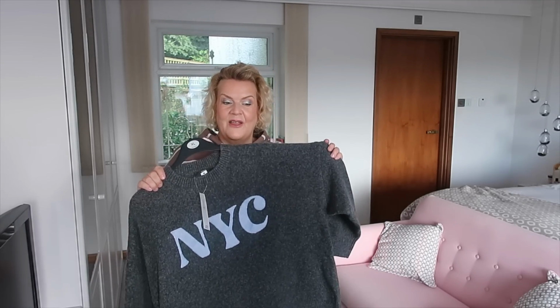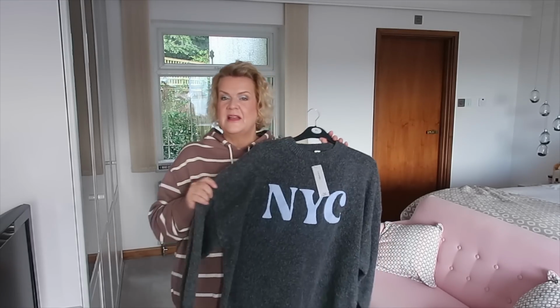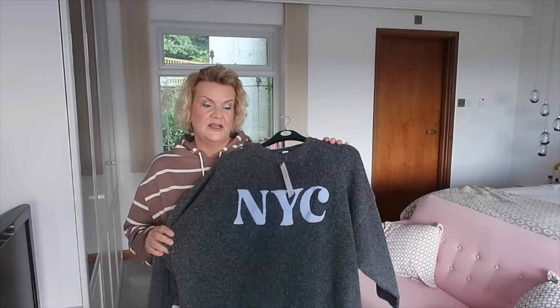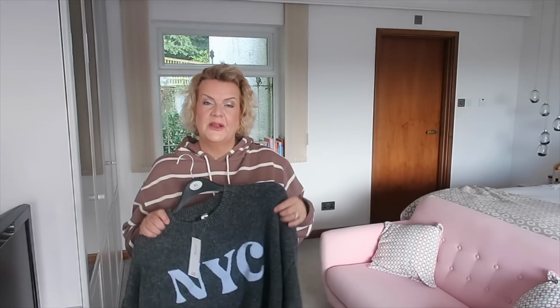And I also, just seeing that these are so fashionable, the place names on the jumpers, they're just everywhere. I've seen them in Primark, I've seen them in all the supermarkets. It seems to be a bit of a trend this year. Matalan as well had some similar type things, so I thought I'd give one a go and see what I think.